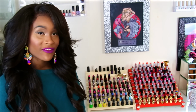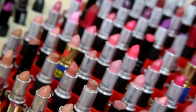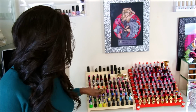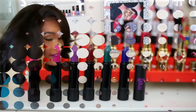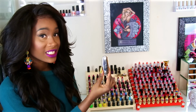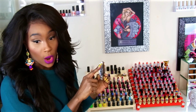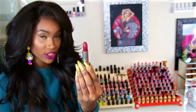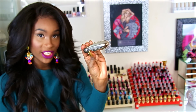I have a variety of different brands of lipsticks, starting from YSL to MAC, K-Or, Kleancolor, NYX, more MAC, Melt Cosmetics. I can't even pronounce this lipstick. It's Guerlain. They were like $50, $60 per lipstick tube, and ain't nobody got time for that. So I just wanted to get my hands on one, and this is the color that I chose. As you can see, I love plummy colors, so this is the color that I opted to get. This is number 70 Rouge.